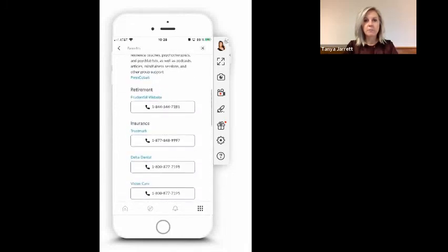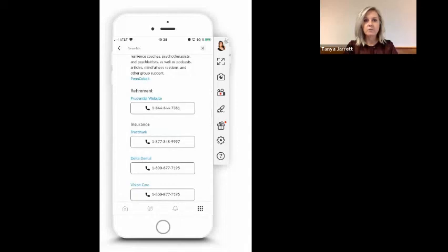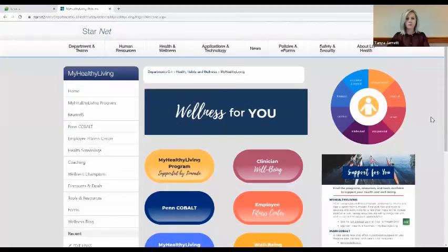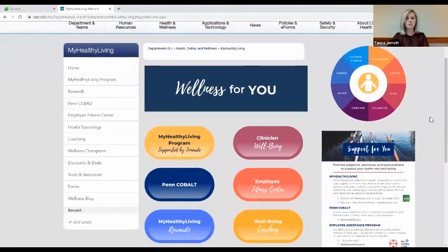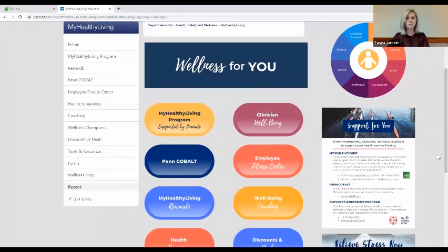Now we're going to navigate back to the My Healthy Living page just for one final wrap up. All right, so we're back to the StarNet My Healthy Living page, which again is your go-to place for all things wellness. And each button will direct you to where you need to go, whether it's for clinician well-being, specific resources, to learn more about the Limeade program, or to access mental health benefits through Penn Cobalt or EAP.